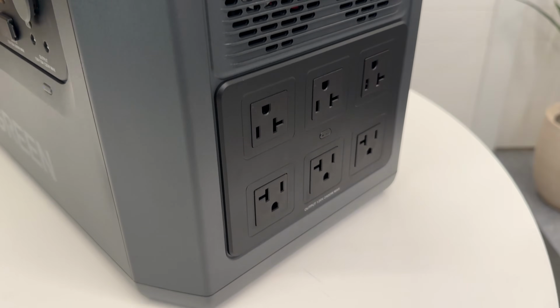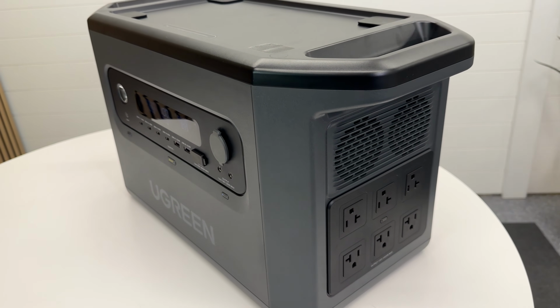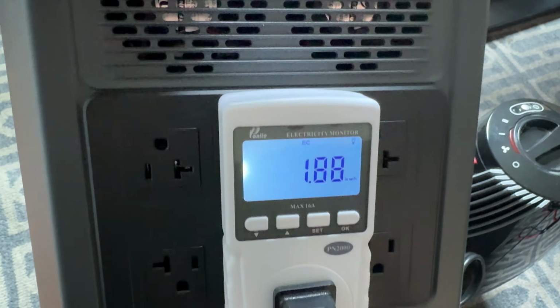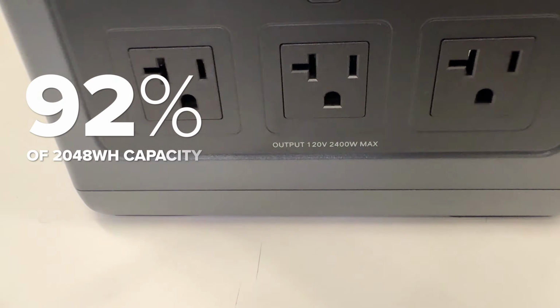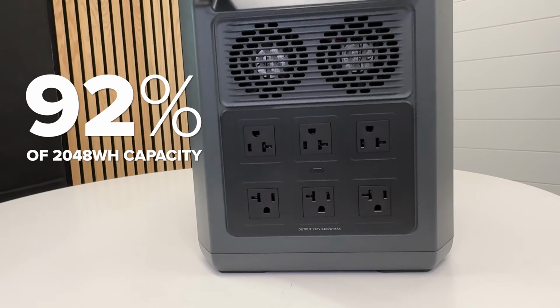In a 0.2C capacity test where I drained this over 5 hours, I connected a space heater that pulled 465 watts and measured 1,880 watt hours in my first test and 1,910 watt hours in my second run, which is an impressive 92% of its rated capacity. That's way better than the 80% average I usually see.